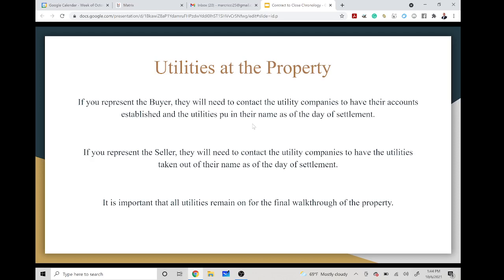Everything's got to be on as of the day of settlement. If not, you're not going to be able to do the final walkthrough. So make sure they contact the utility companies to have all of that arranged.